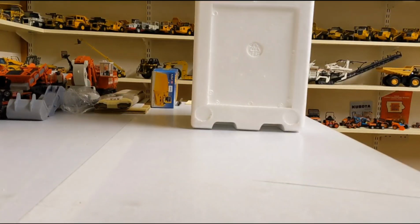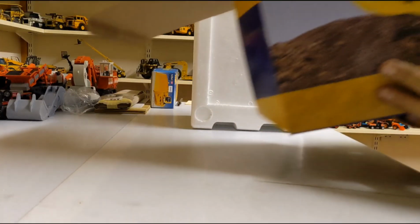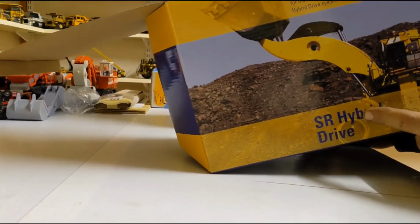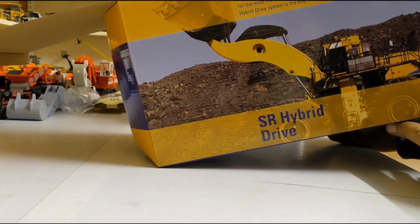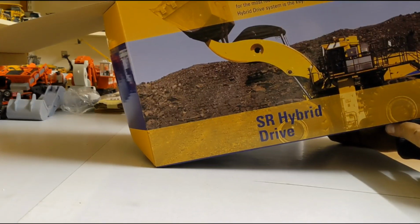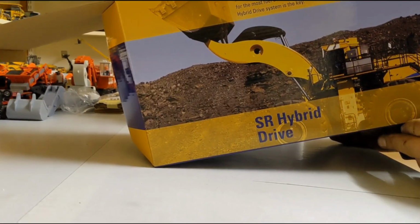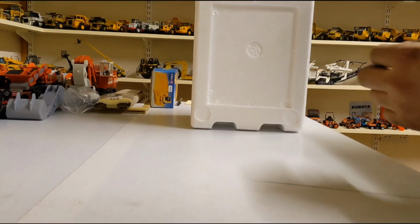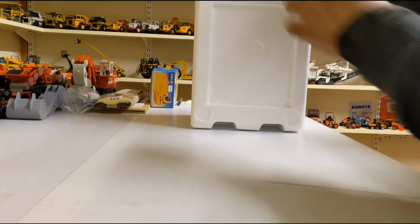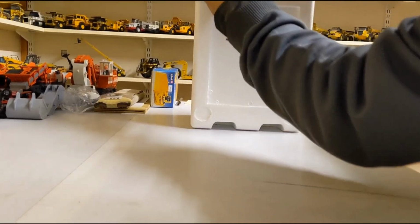No details on the box about the machine, except just stating fuel efficiency with up to 45% savings compared to a mechanical drive equivalent, because they're engineered for the most efficient operation possible with the exclusive SR hybrid drive system. But quite often you get stats, horsepower, etc., weight, capacity, things like that, which are very interesting.